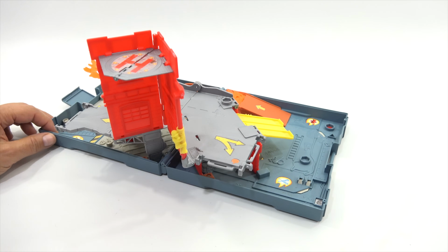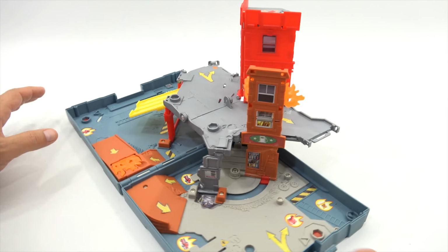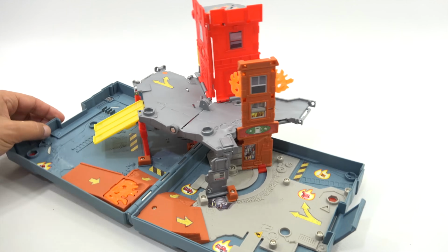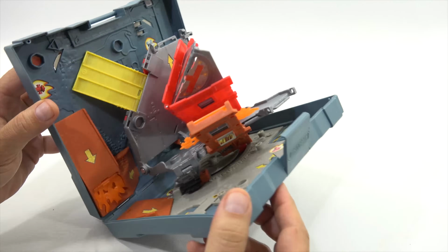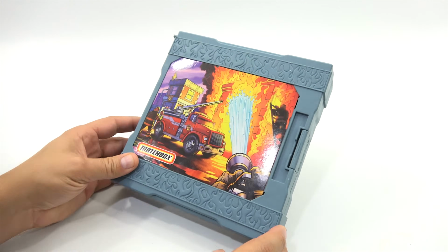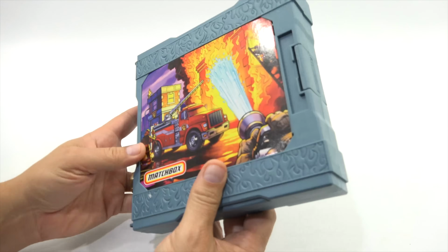Because a lot of times when kids would close these, they wouldn't close right, and then there would be stress fractures on the plastic. But this one looks pretty good. You just kind of, look at that. Folds right up like a pop-up book. It's a fire engine scene. And that's really it on that.